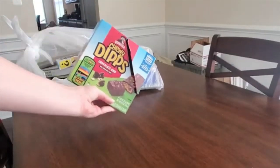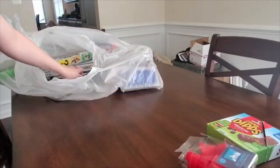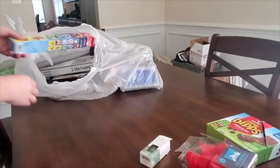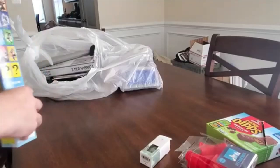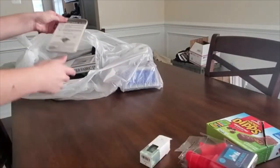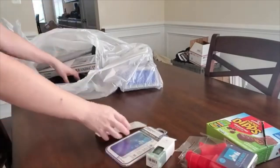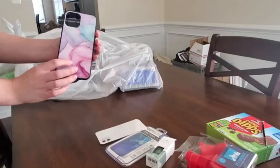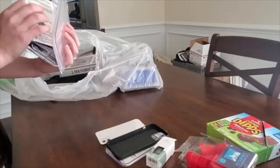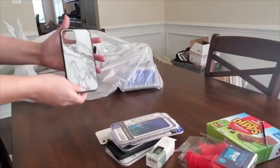All right, so we've got some chewy dips, some more of these little doggy rain boots. We've got a tea tree essential oil. I think this might be what the poster maybe came in. Some tempered glass. Foam protector. Ooh, that's really pretty. Lots of these tempered glass cases. I'll have to see if they're in there. Ooh, I really like that one.